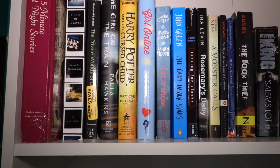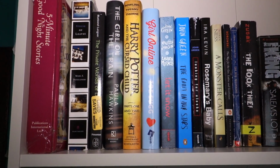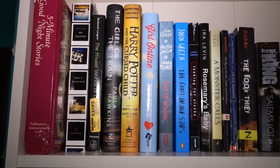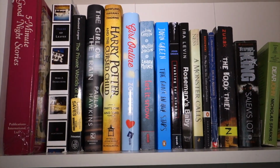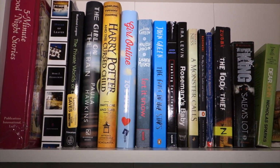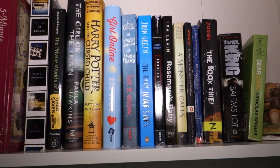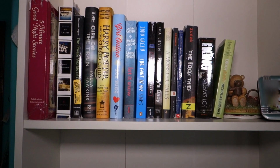This is a book that was for school, and it's The Private Roles of Dying Children. It was for a sociology class, but it's a really good book. It talks about kids who have a terminal illness and how they deal with that and stuff. There's The Girl on the Train by Paula Hawkins, and I haven't read this yet, but I'm really excited to, and then watch the movie. This is Harry Potter and the Cursed Child, which I surprisingly haven't read yet, but I need to.